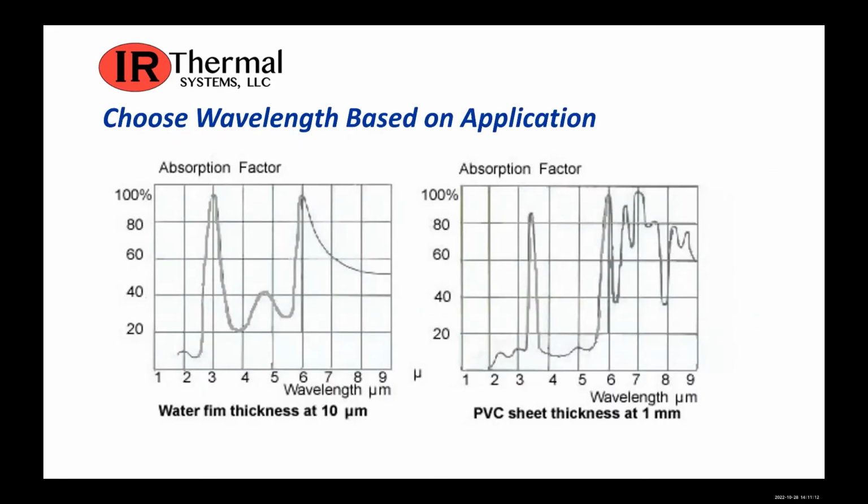So you choose the wavelength based upon the application. This is a big thing. You can see here some absorption curves for different materials: water film thickness at 10 micron on the left and PVC sheet thickness at 1 millimeter, depending on what you want to go after. If you want to heat up the water, you choose a different wavelength than if you're heating up PVC.